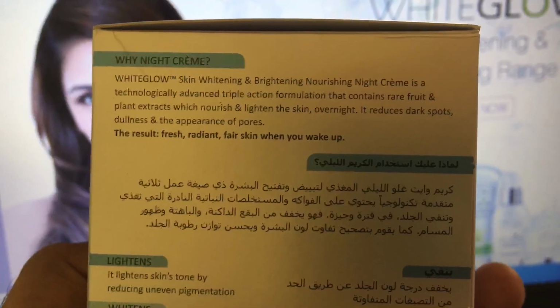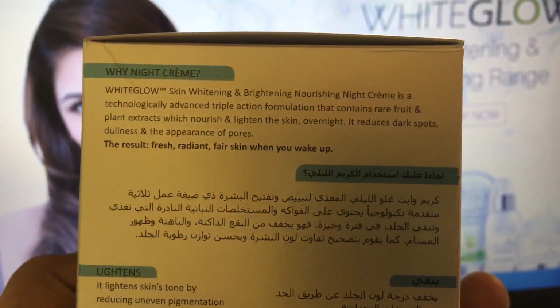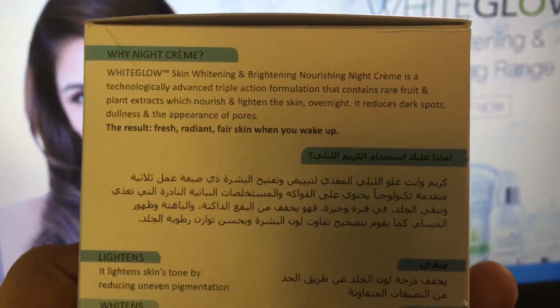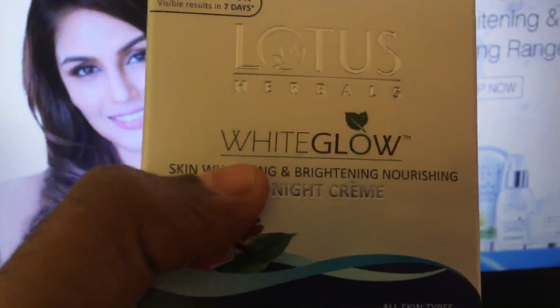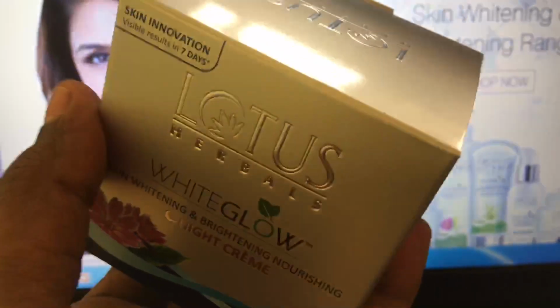Mainly, as I told you before, this cream will help to reduce all kinds of black spots and scars, even dullness. I mean dead skin, like that only. And it is an Indian product, a herbal product from India. It costs almost $15 in the Indian market.